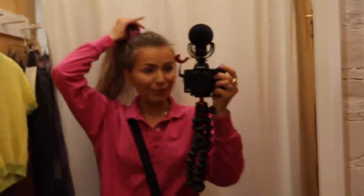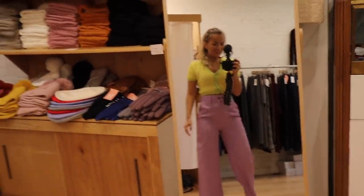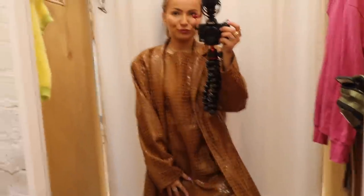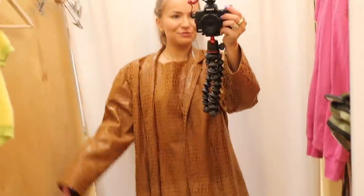Not even gonna lie, I'm never excited to try things on in a vintage store. But everything is so nice and clean here. And guys, this is a two-piece set, that's all I gotta say. You'll see in a second. Wow, I'm feeling all the colors right now. This could have worked maybe if it was a tighter mini dress. So out of my comfort zone, it's fine. Undone, it's a lot of fabric.